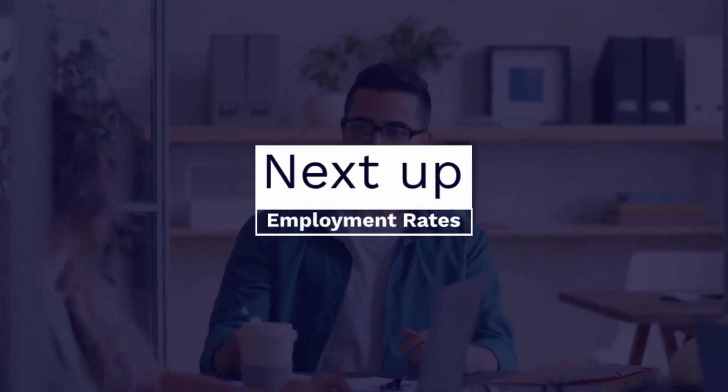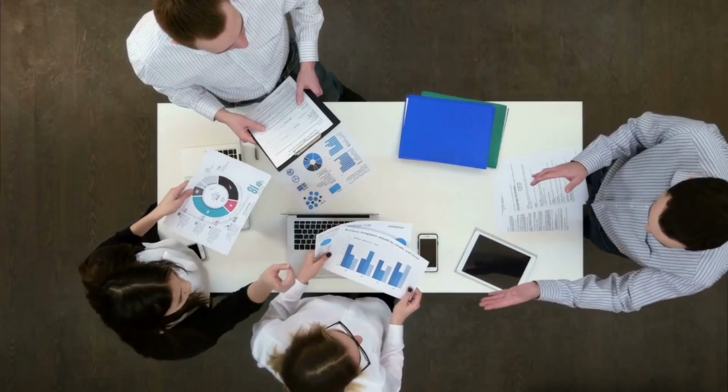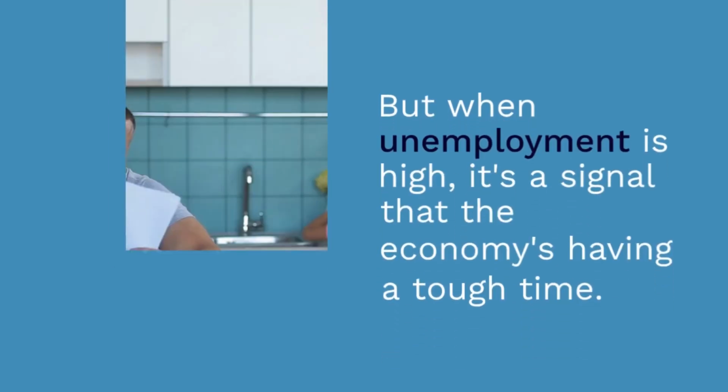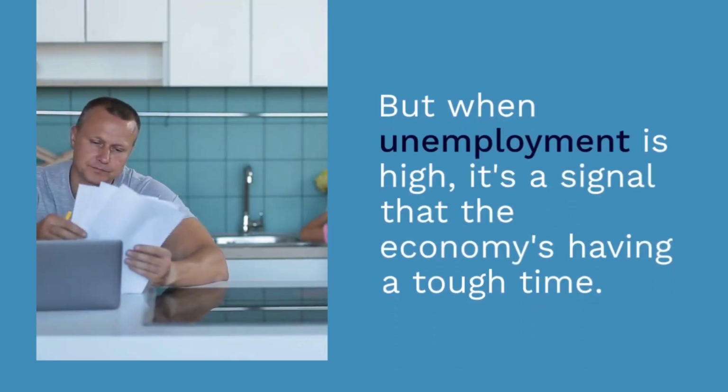Next up, employment rates. This one's a big deal because it shows how many people are working and earning. A high employment rate? That's a good sign, like a full house at a concert. More people working means more people spending, which is great for the economy. But when unemployment is high, it's a signal that the economy's having a tough time. People aren't earning as much, which means less spending and more stress.